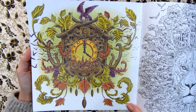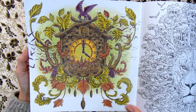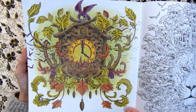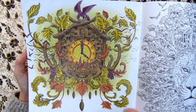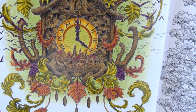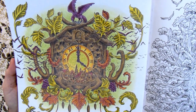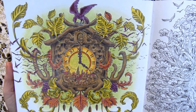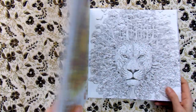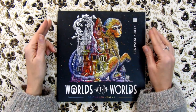I felt like using these colors, autumny, peaceful, and everything colored with pencils, mostly Polychromos, a little bit of Durer Light Fast. I like how it looks, and I enjoyed coloring it, and I thought why I didn't color it earlier, because it's rather a simple illustration. So that was my picture, and now let's have a look at all the submitted works.